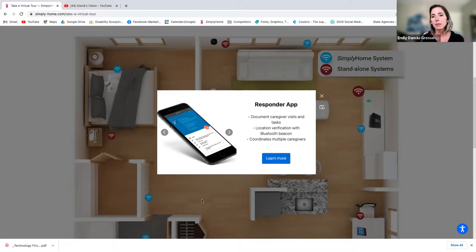Maybe it's 15 minutes early or 15 minutes late. And if they don't check in on their phone at that time, it can send a notification to a manager or to a backup support person. You can also create a task list. So maybe somebody comes in early in the week to work on meal prep or laundry, and they can check off what has been completed and what tasks still need to be finished.